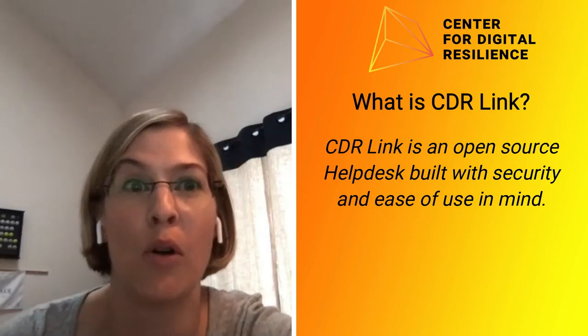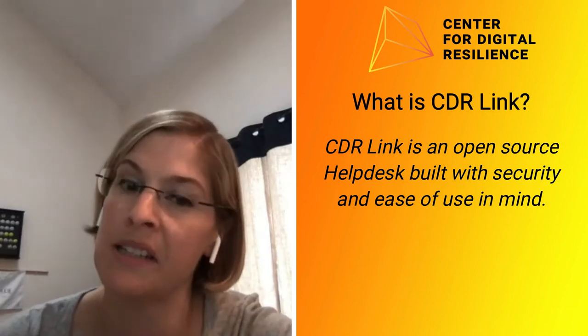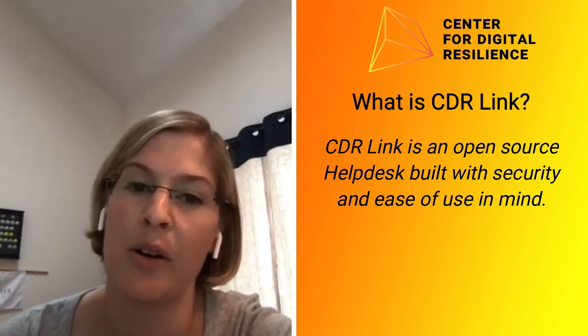So CDR Link is an open source help desk, and it's built with security and ease of use in mind. So for responders, it makes it easier for them to communicate with their community. And for folks looking to get help, it really simplifies how they can reach out and do so.